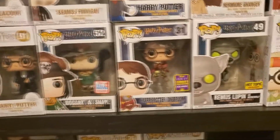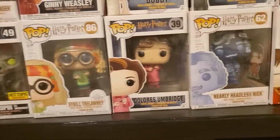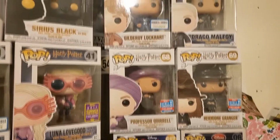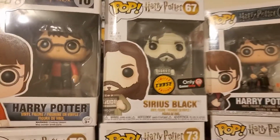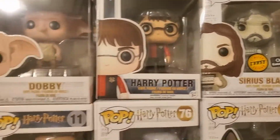Moving along. Remus Lupin as Werewolf is pretty cool there. Nearly Headless Nick. These aren't Harry Potter, but I just had those there. Some Comic-Con exclusives, Barnes & Noble exclusive. The only chase I've ever done was in a box, and I got that one, and I have the other one as well, just the regular Sirius Black.